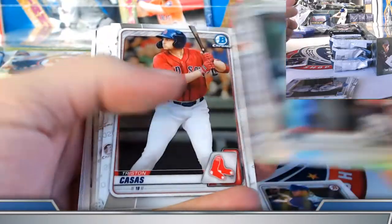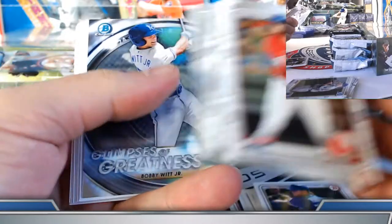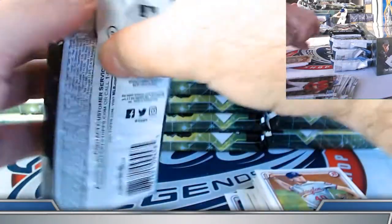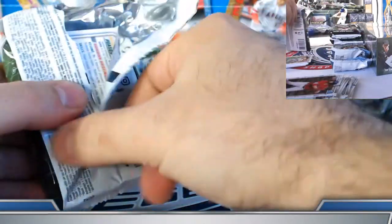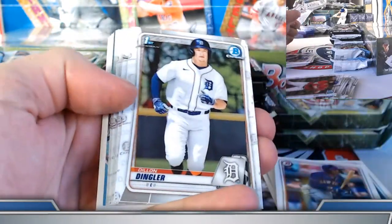Levi Prater and Kyle Nicholas refractors. Bobby Witt on the Glimpses of Greatness. Goss and Alvarez refractors.